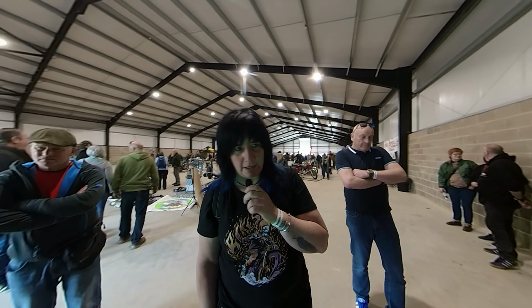Custom hall. Haven't been round here yet. Let's see what we see. The classic hall was really, really impressive. Really cool. So yeah, we'll just see what's about in here. Plenty of traders on offer by the look of it. I can't believe how busy it is. Been absolutely amazing.